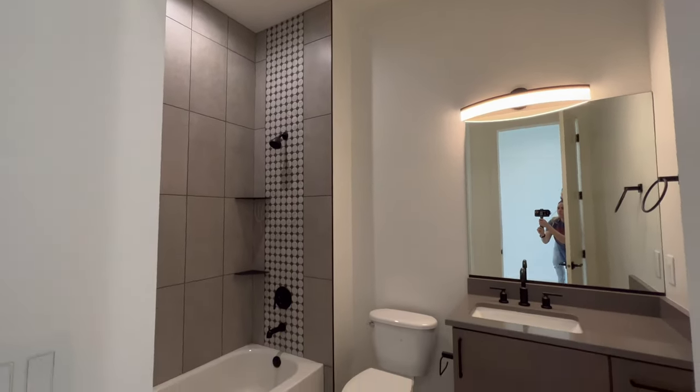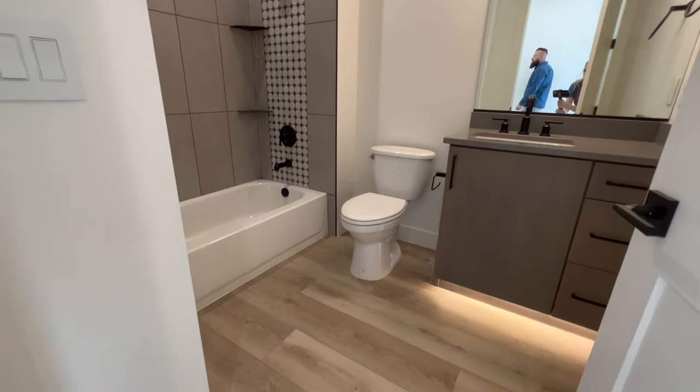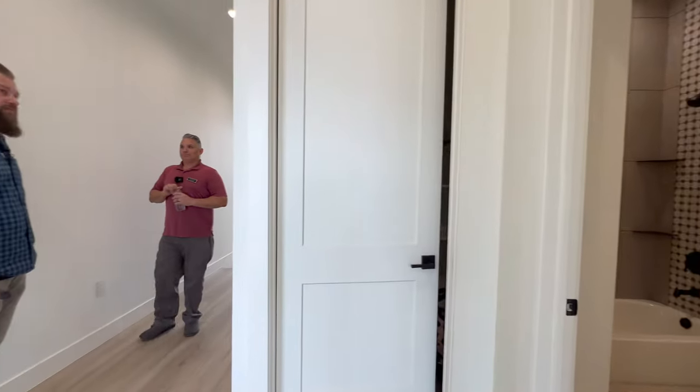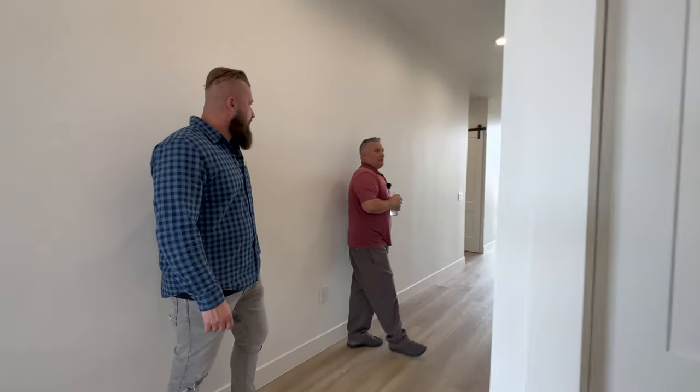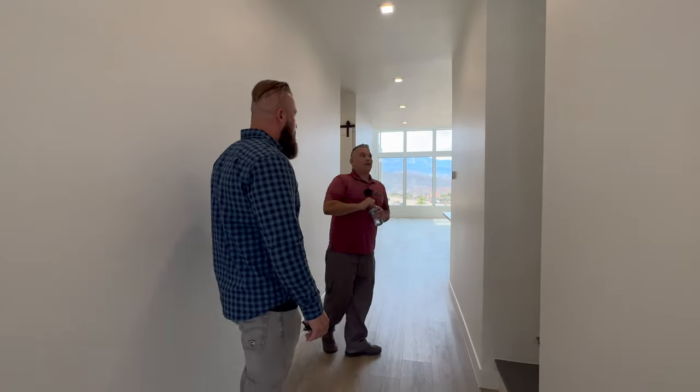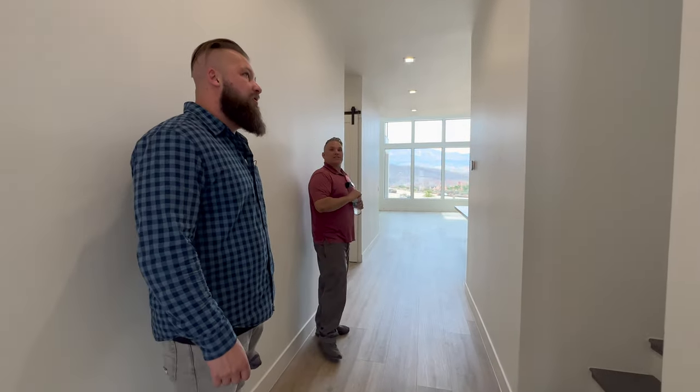We've been having a lot of fun with these. We've decided to do different styles in a lot of our stuff. That's what we seem to be hearing from the buyers out there. They like a mix of styles. So the first house we went through is a modern house. This one is more of a loft style.